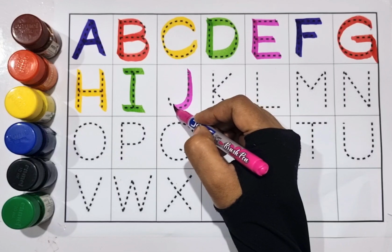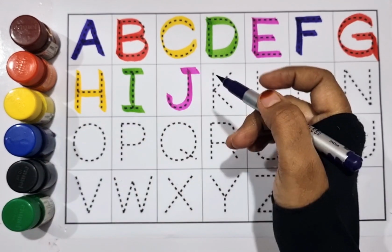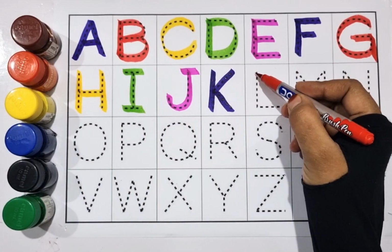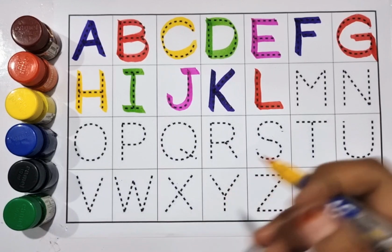Pink color, J for joker. Violet color, K for kite. Red color, L for lion.